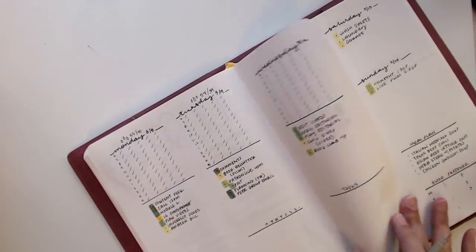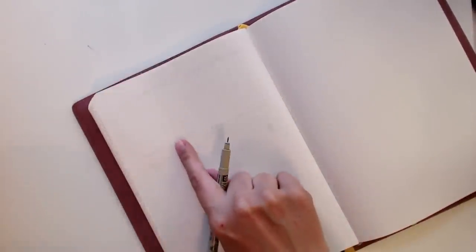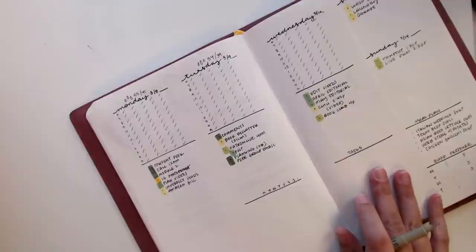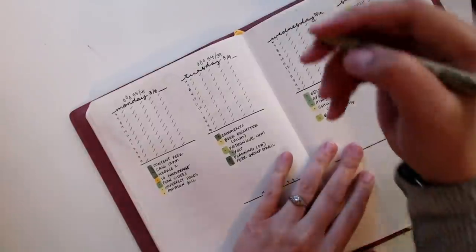Helen, the thicker ones do shadow a little bit. You can see here, that's an 05. But the skinny guys don't at all. Wednesday.